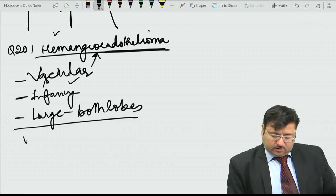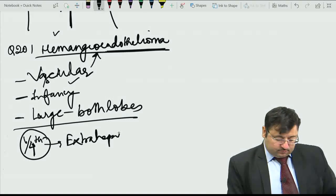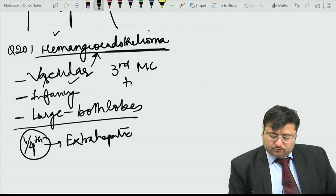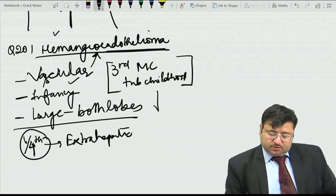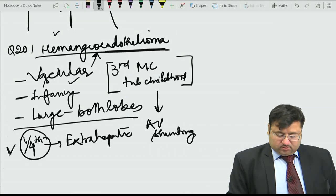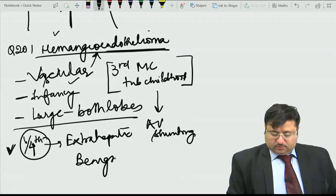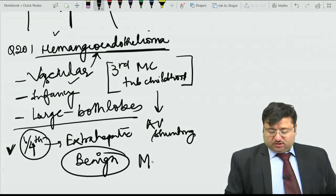And in line to remember, another little thing to remember is only 1/4 are the ones which are extrahepatic. Right? So the important thing, this is the third most common tumor of childhood, in infancy, and there is an extensive AV shunting in this particular tumor, right? So that's why it's very vascular, and it's a benign tumor, so that's why the spread is only in 1/4 cases, usually benign. So these are the important things to remember. And where does it arise from? It arises from the mesenchymal tissue.